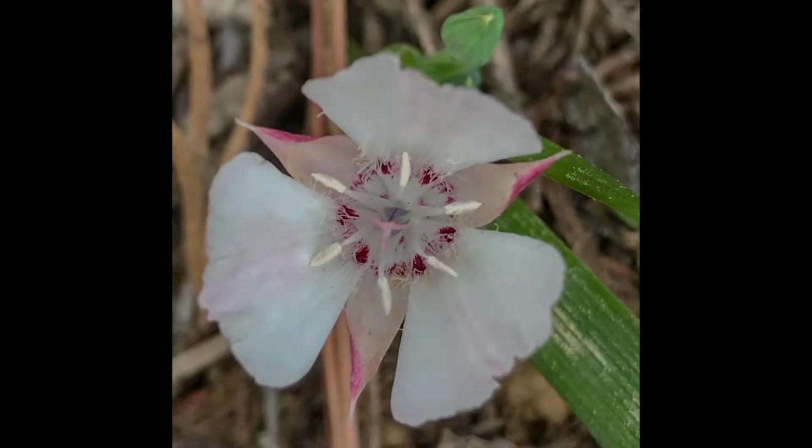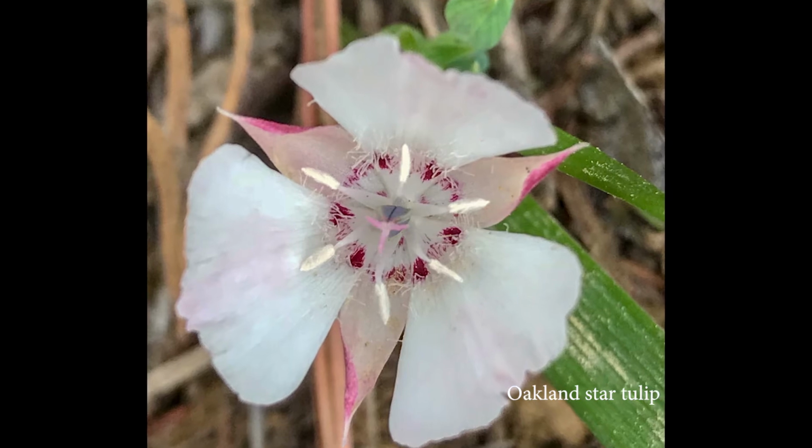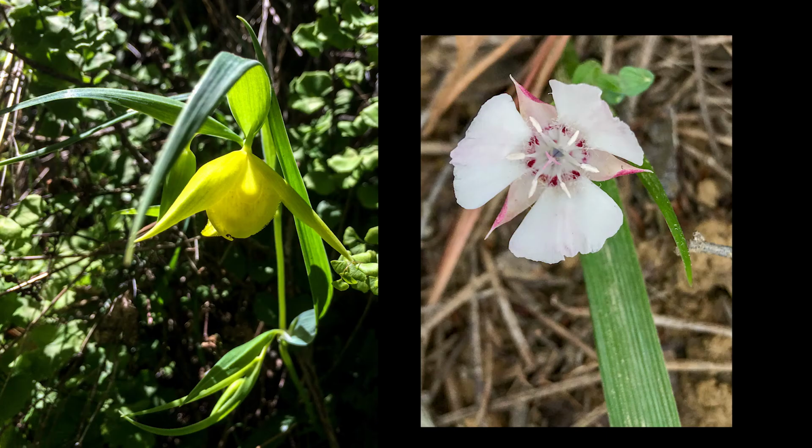Then there's also things like Oakland star tulip that grow around there. Those are harder to find. It's related to the Mount Diablo fairy lantern, oddly enough, because you don't think something that is a globe lily is related to a star tulip. One hangs pendant and the other one is upright with its face in the sun.